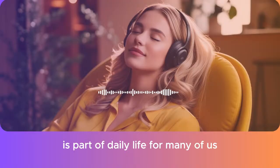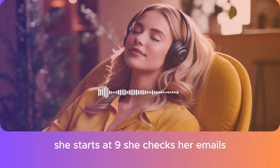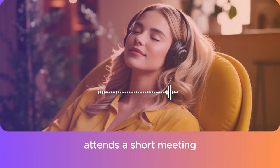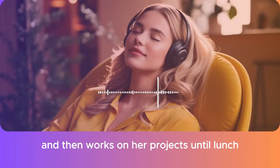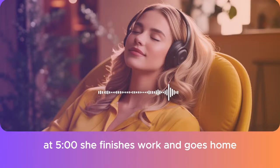Work, of course, is part of daily life for many of us. My friend Lisa is an office worker. She starts at 9, she checks her emails, attends a short meeting, and then works on her projects until lunch. In the afternoon, she prepares reports and calls clients. At 5 o'clock, she finishes work and goes home.